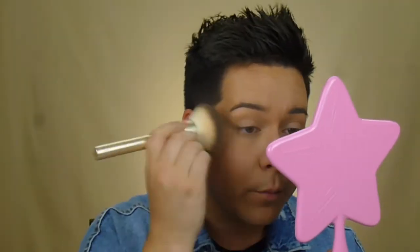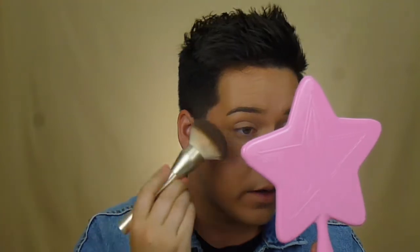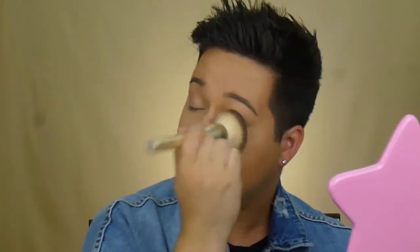Alrighty, well, it definitely set underneath. I don't know how I feel about it. I like it, I don't know. I think because I have dry skin, it's kind of making me look extra dry. It did not define my pores, so I guess that's good. I don't know, I guess we'll see. Let's just move on. You know what, actually?